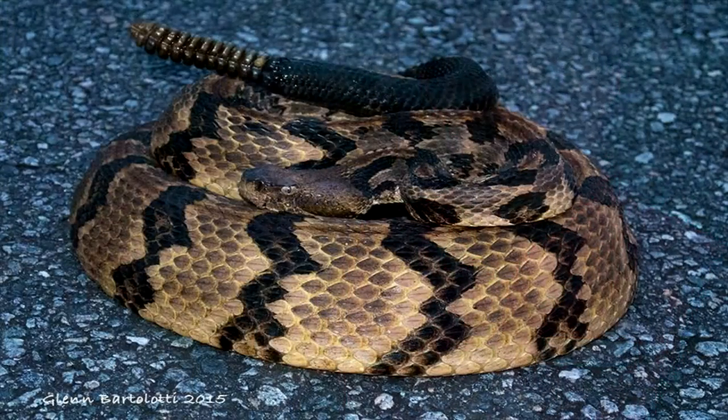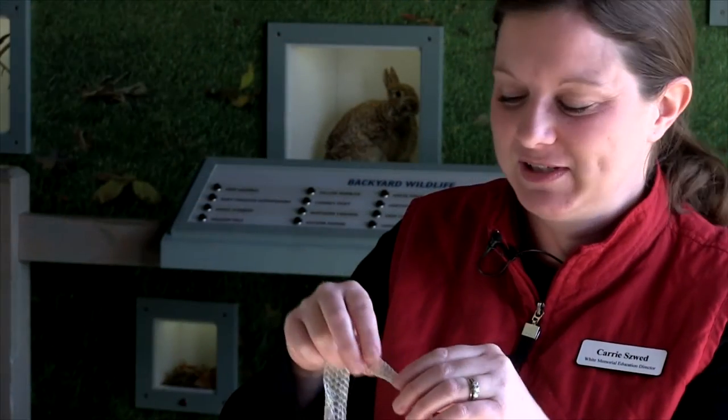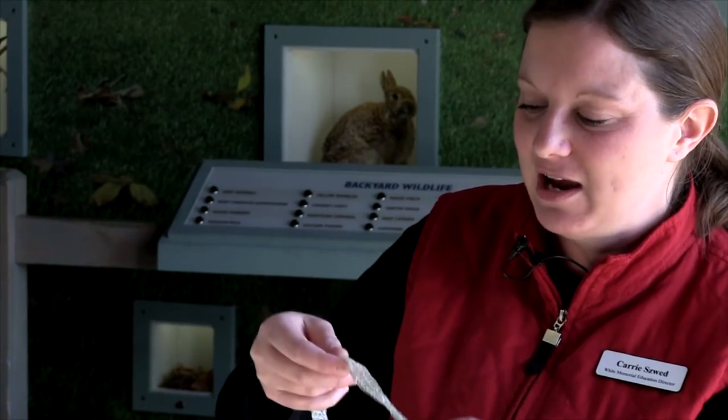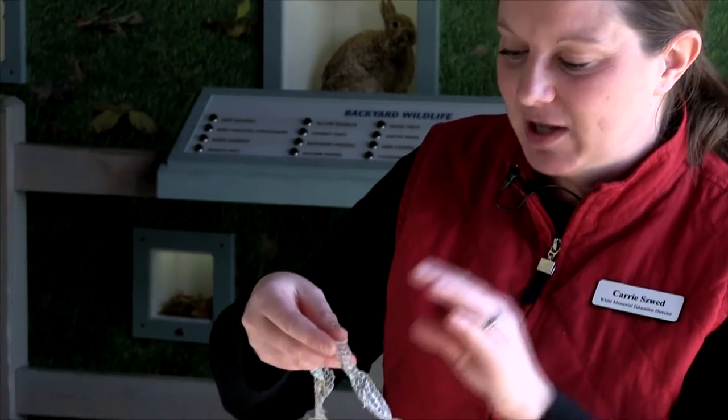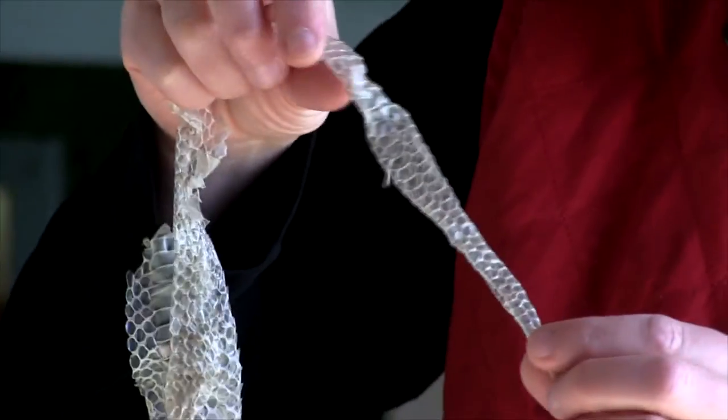That's what we have the majority of around here. But we do have two types of venomous snakes in Connecticut, the timber rattlesnake and the copperhead. And so there's a chance that you could come across the shed of a venomous snake. The way that you would look is at the tail from the cloaca down. So that's basically from about here down. So the last scales on the tail.